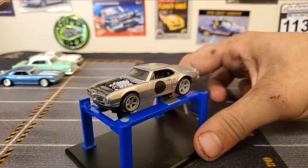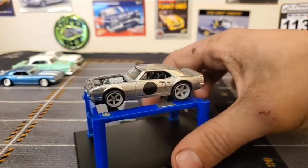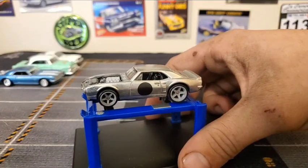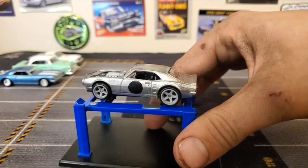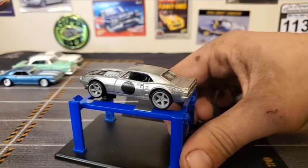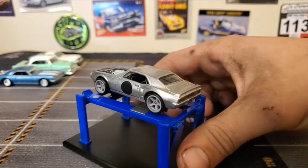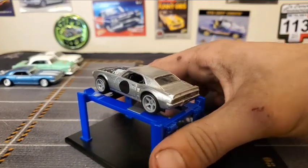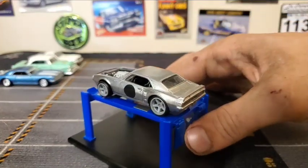Alright, so here is our custom 1967 Pontiac Firebird. Now there's a couple reasons that I absolutely had to have this. First off, I'm going to start off with the quote-unquote paint job, or lack of a paint job on this car. So this is not just a silver car, this is actually the bare die-cast metal. So this is what these cars look like before they're painted.